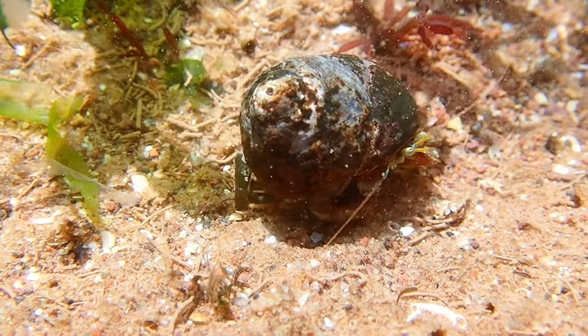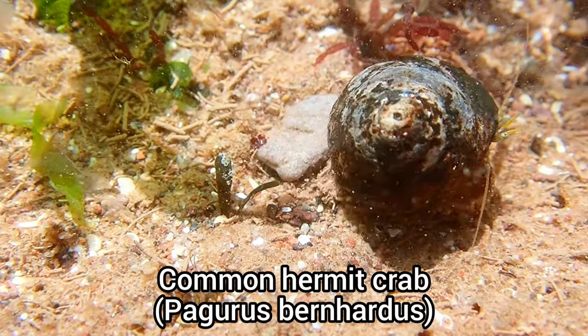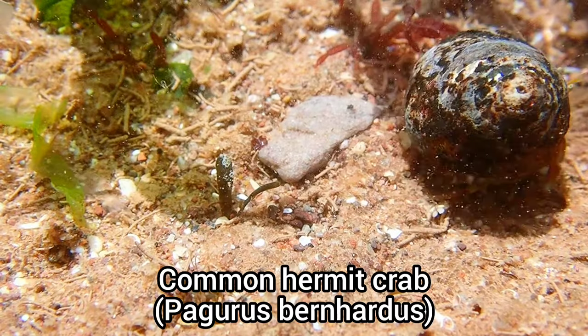It's been a while since I last saw a common hermit crab at this beach, so it was nice to find this one.